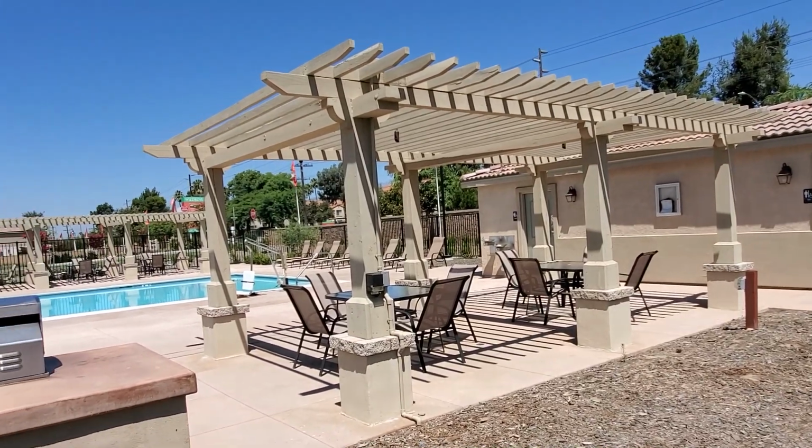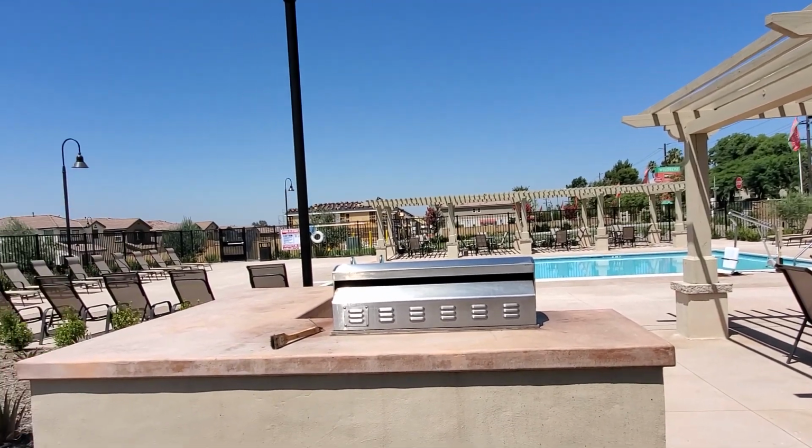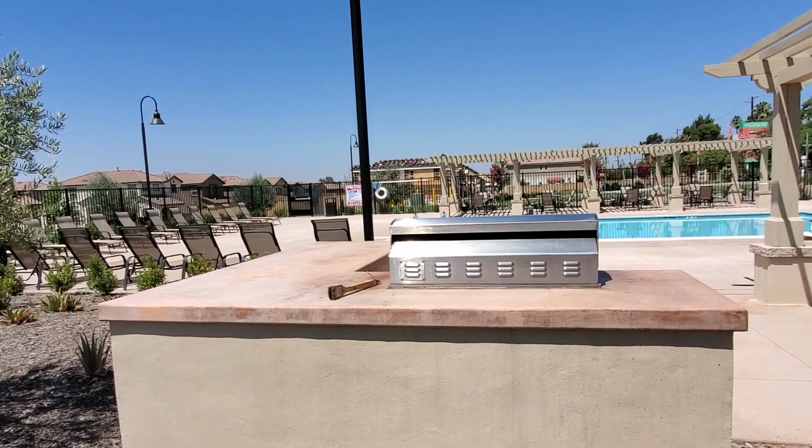If you're looking for a 3-bedroom home in Colton, California or surrounding areas, or you would like additional information on this home, please contact me. I would be honored to help you find the home of your dreams.